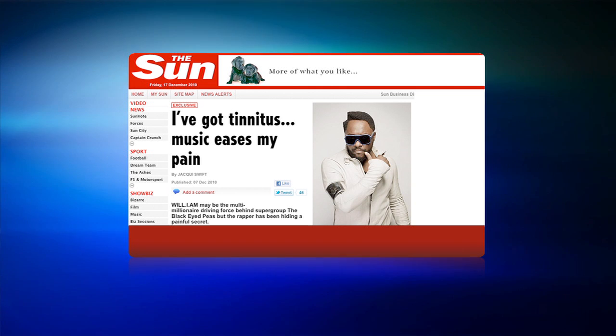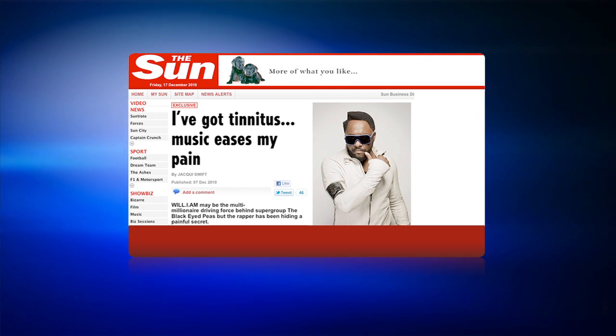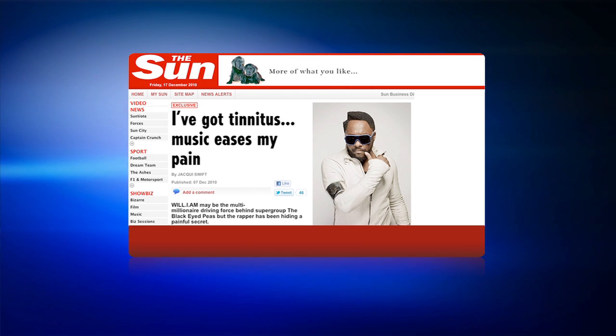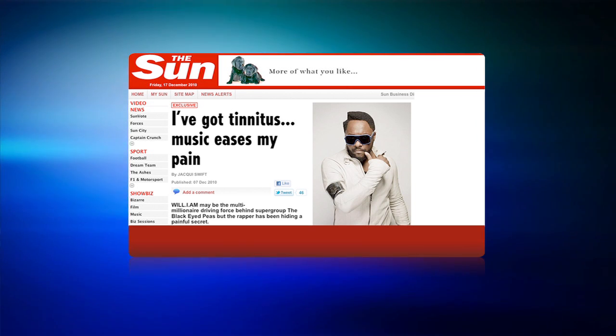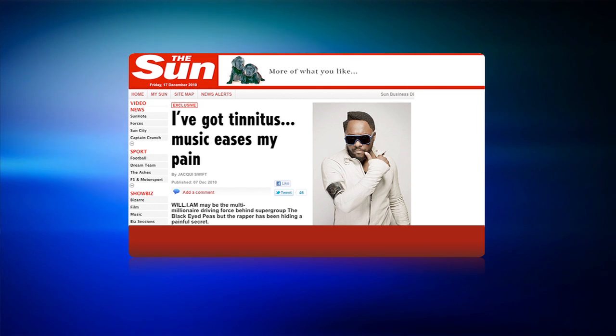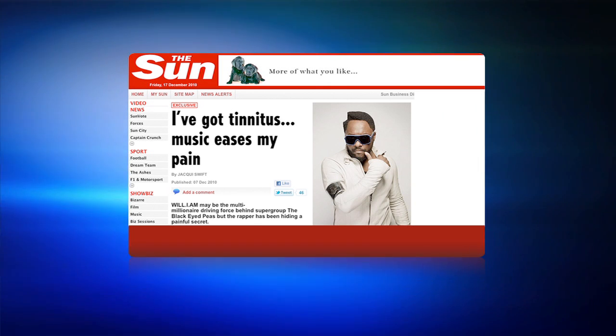Now for a little jet setting. First to London, where hip-hop producer William Adams, also known as will.i.am of the popular Black Eyed Peas, revealed in an interview that when it comes to hearing, he's not, to paraphrase a line from the group's current song, having the time of his life. Instead, he's suffering from tinnitus. The 35-year-old recently told British newspaper The Sun, "I don't know what silence sounds like anymore. Music is the only thing which eases my pain." will.i.am said his condition continues to worsen, but does not mention trying any specific therapies or treatments beyond continuing to work.